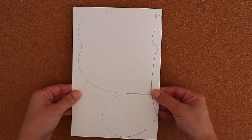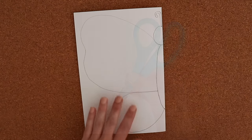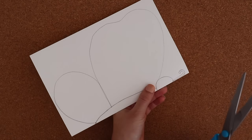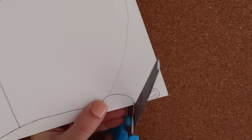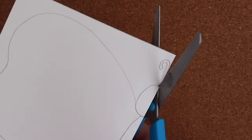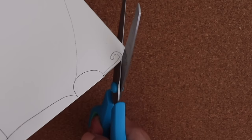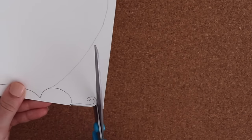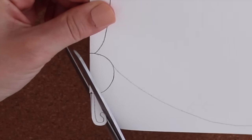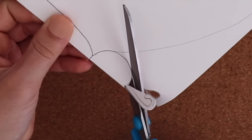Now, let's cut it out. I'm starting with the trickiest part. That's using my big grown-up scissors to cut a very small antenna. You might need help from a grown-up or use small kid scissors. That'll be easier to get around the tiny curves of the antenna. You could also cut them off completely and add them later with extra paper, pipe cleaners, or anything else you can find.